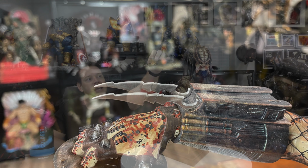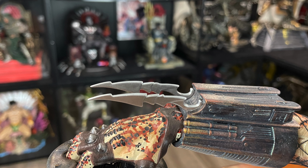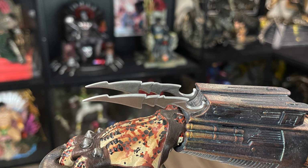One other big fail, and I think it's design related, is the blades right here. Unfortunately, they used a plastic material. They should have used a painted polystone, or even a metal would have been 10 times better. So I think that's a huge miss by Prime One Studios, and a huge miss without the bus display. But I think everything else is a huge pro.